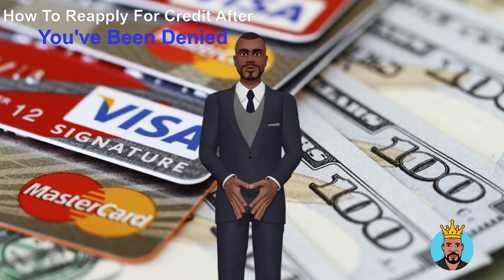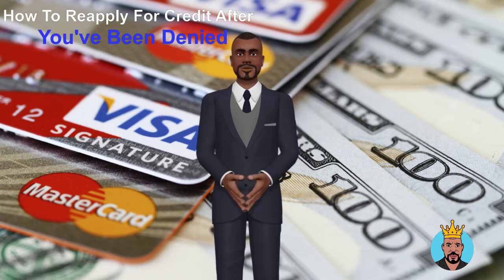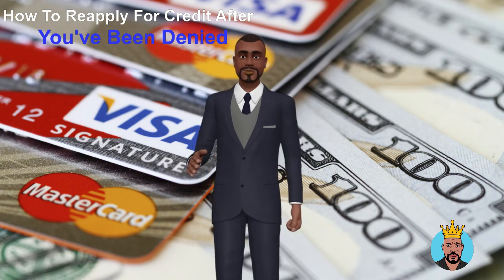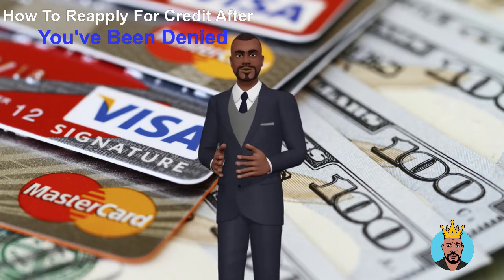However, the period immediately after the denial of your application is the greatest time to keep moving, taking action to raise your credit score or adjusting your aspirations to meet your present score. In any event, here are some pointers to help you get back on track and reapply for a credit card if your initial application is refused.